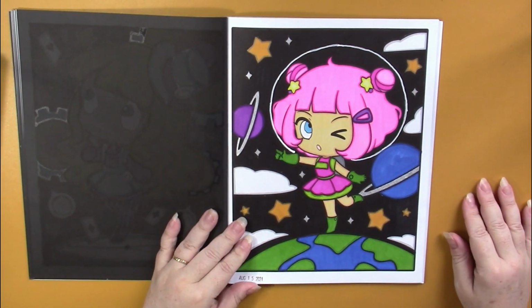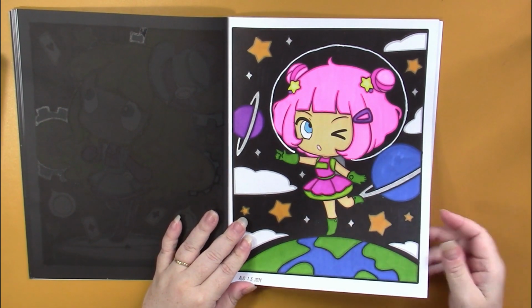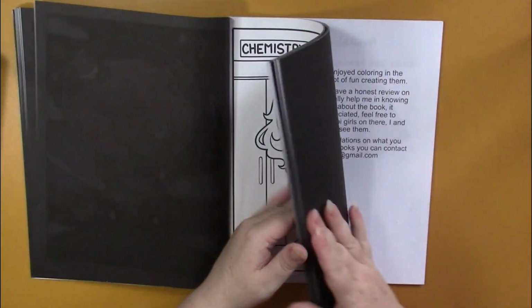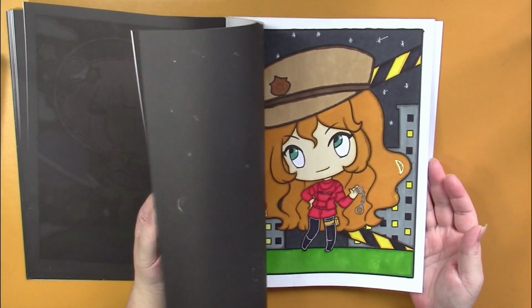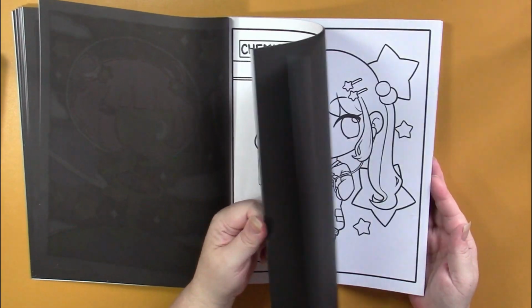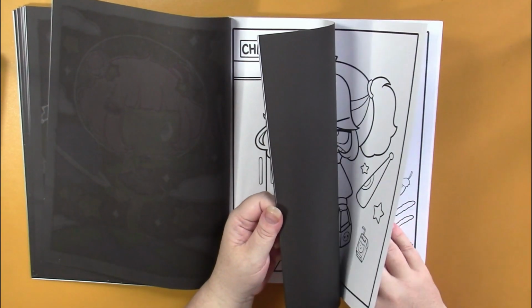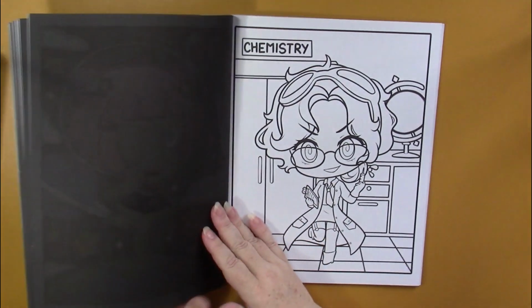If you want to do a buddy color in September, just let me know what page. I've done everything up to this one. So everything this side has not been done. Oh, yeah, a couple: the police officer and the umbrella girl. Okay, so pick a page, any page, except those ones.